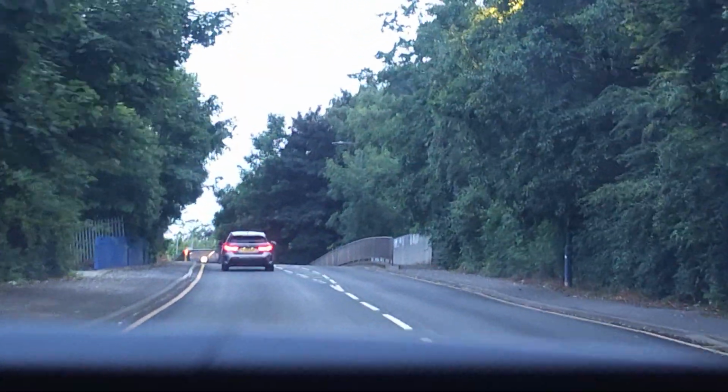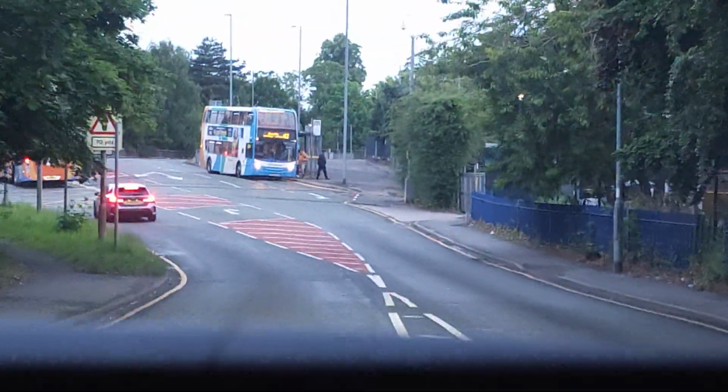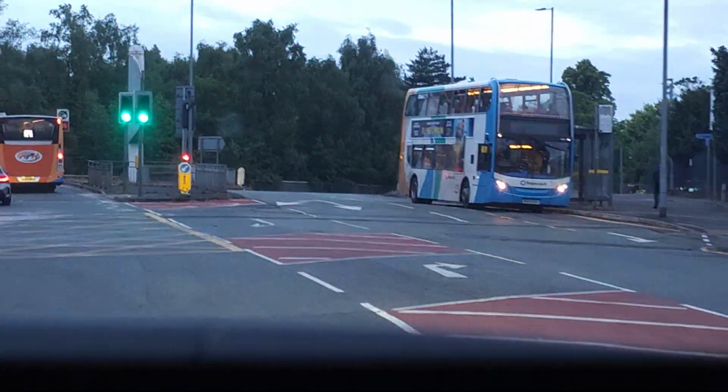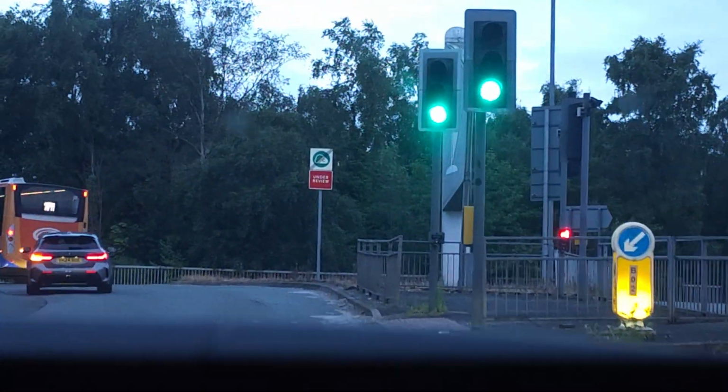After 300 yards, go right on the roundabout, third exit. So the instruction of the sat-nav is for me to go right on the roundabout. So I need to keep a bit to the right as the lane kind of divides into two there. So right on the roundabout, third exit.